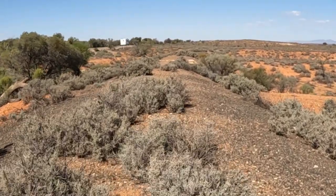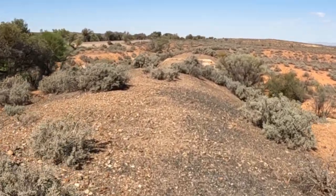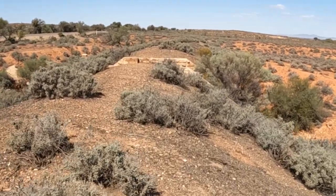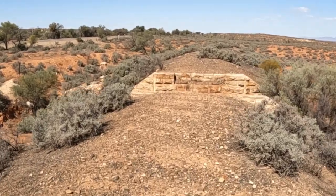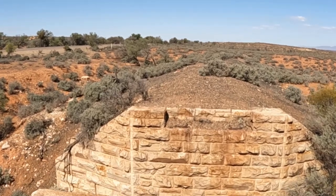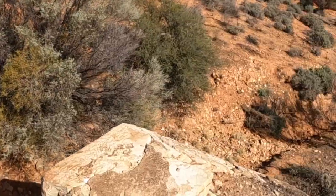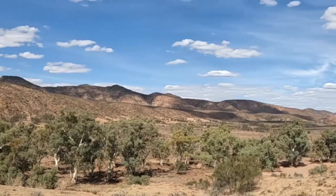This raised bit of ground here that we're walking on used to be the Ghan railway track. In the old days, the Ghan used to come this way, then up to Hawker, then up to Darwin or wherever it goes, Alice Springs. This is the little bridge they built for the train to pass over this creek. Nice stonework.